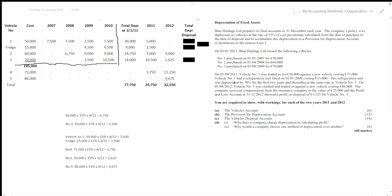The very last thing you do is calculate the total depreciation on any asset that you have disposed of, because you're going to need to find out how much depreciation these assets had when you went on to sell them, when we're calculating these figures down here. So what vehicles did I sell? I sold vehicle number 1 and the fridge.